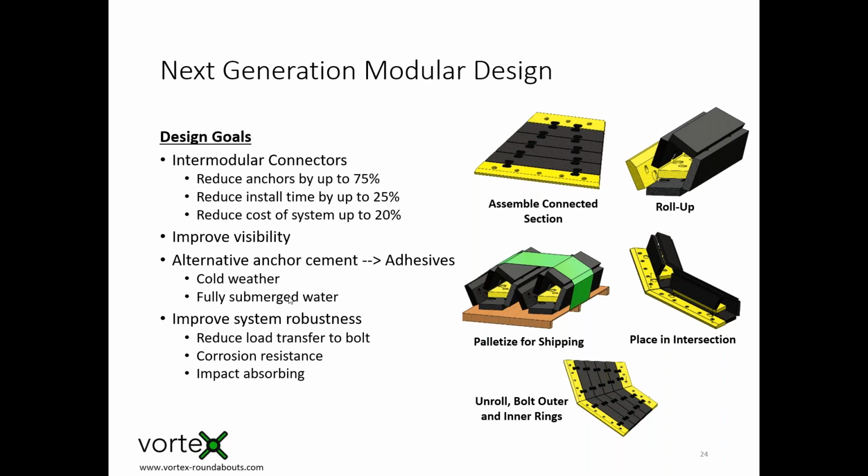And then also we saw in Virginia, I don't know if it was due to a large amount of rain recently or a really high water table or a leaky water main, but we had some instances where we drilled into the road and the holes just kept filling up with water. So it was a little troublesome with the anchor cement, but there are adhesives out there for anchors that can cure and function completely in fully submerged water. So those are a couple new developments we're working on.